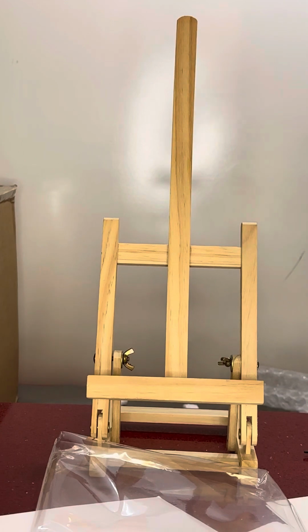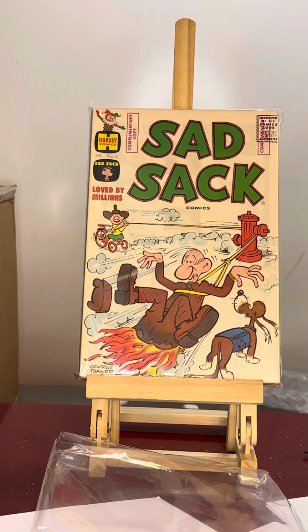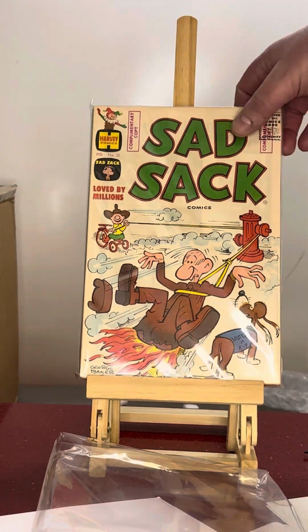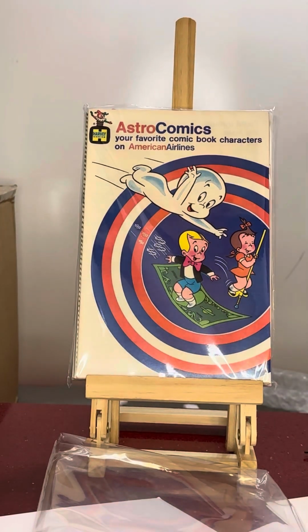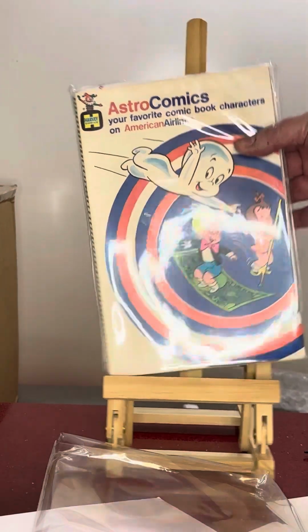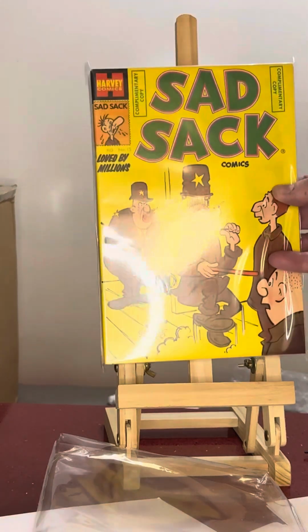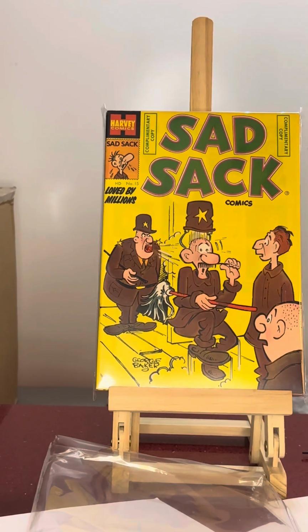Here's some Sad Sacks from the 50s. One was like 1959 and the other was like 1957, I believe. Complimentary copies, so these are file copies also. 10 back. Here's some more of the Astro comics from American Airlines. 9.6s, I believe. More Sad Sacks. These are also from the 50s. File copies.